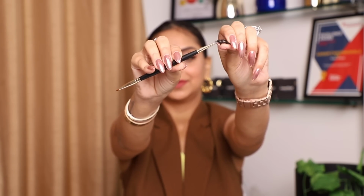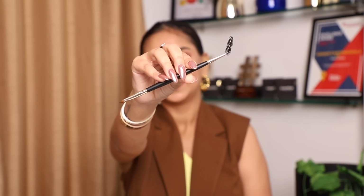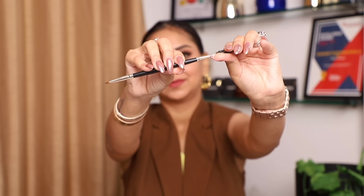And of course, if you are storing this like me, I would recommend you keep this side facing down and not this brush. And before I forget to tell you, you can actually move this side around. It's a wire side. So just in case you're someone who wants a little bit of flexibility and want to move it, if you're doing something creative, know that the spoolie end can move. You're not breaking it. It works just fine.